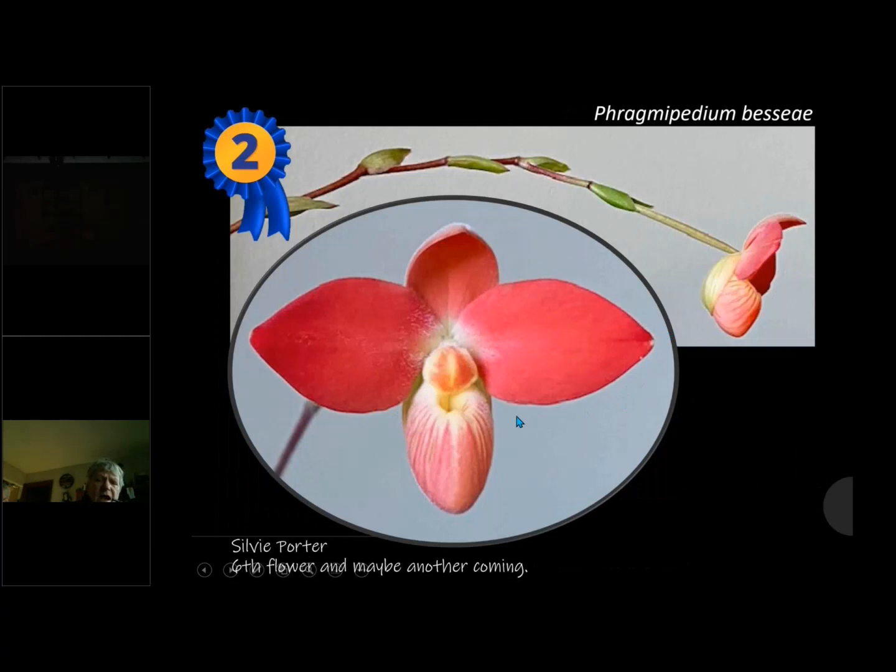Phragmipedium Bessie, another very reliable, sometimes challenging plant because this is a species, and of course the species always are more fussy about their conditions. But obviously Sylvie has found the right conditions, because this is the 6th flower, and it actually looks like there's another one coming.